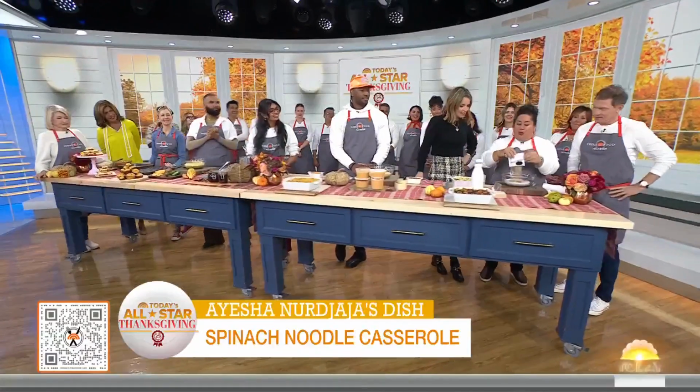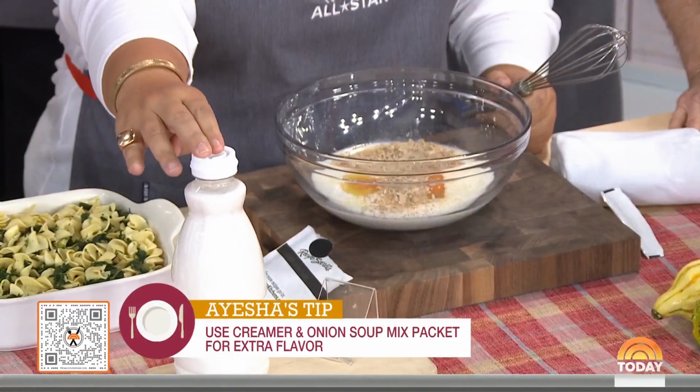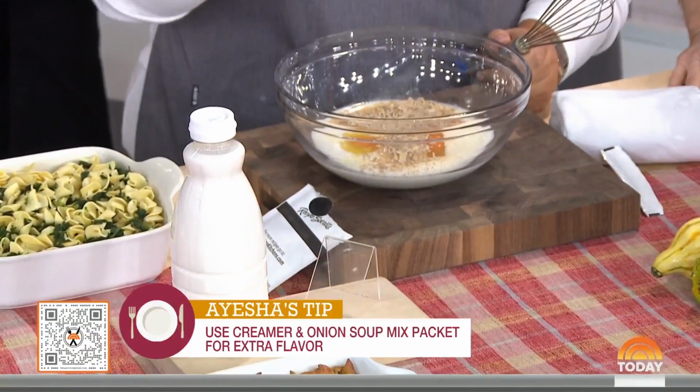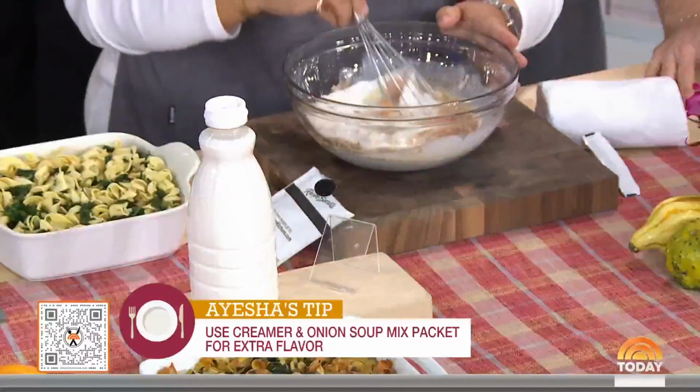Yes. 2 eggs in the bowl. We're going to put our onion soup mix in here, and this is the real kicker. This is your dairy creamer for your coffee. Oh, like half and half or something? Yes, this is not the time to use the pumpkin spice. No. You know, I want you to have a nice Thanksgiving.